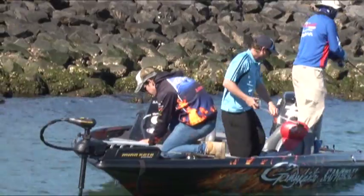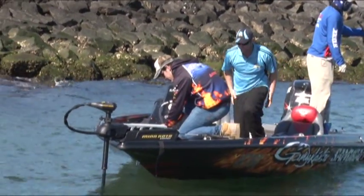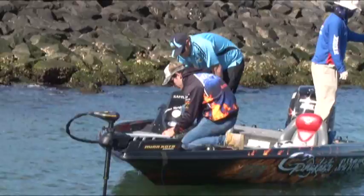Good size bream. He's a better one. Good fish. So just on that Atomic Hard Crank 38 again, doing the damage.